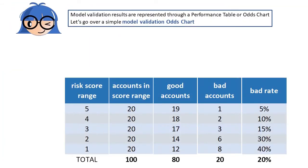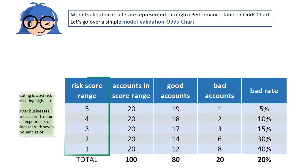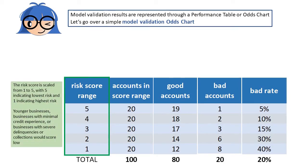Model validation results are represented through a performance table or odds chart. Let's go over a simple model validation odds chart. The risk score is scaled from 1 to 5, with 5 indicating lowest risk and 1 indicating highest risk. Younger businesses, businesses with minimal credit experience, or businesses with severe delinquencies or collections would score low.